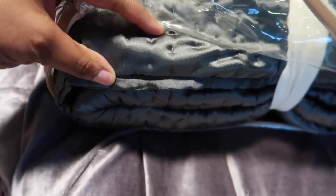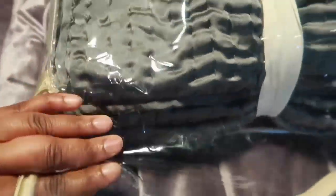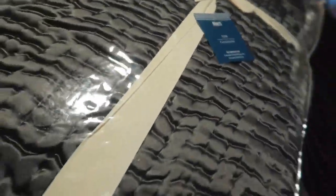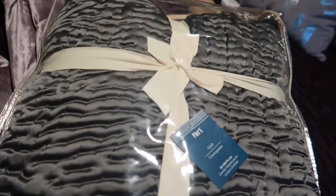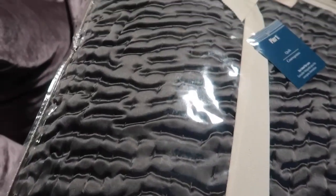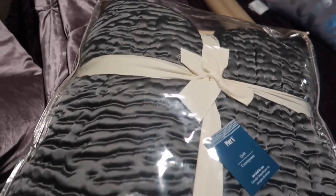Okay, lifestyle lovers, I almost forgot to show you the quilt that I ordered from Pier 1. It's very similar to my purple quilt that you see on my bed, but it's in a different color. I really love this quilt. It's in a charcoal color, and it has ridges in it. It looks really nice. I also ordered it in a teal color that has not come yet. If you guys aren't aware, Pier 1 is going out of business, so this is a great time to take advantage of the sales and anything that they're offering.